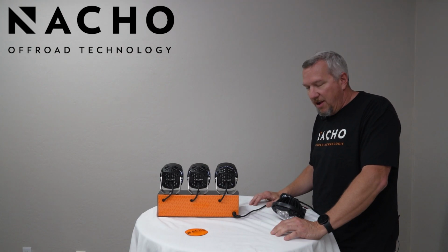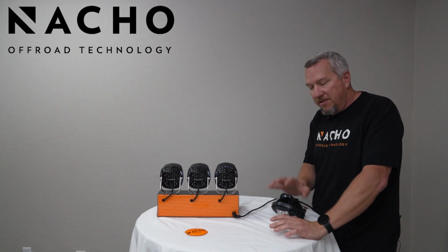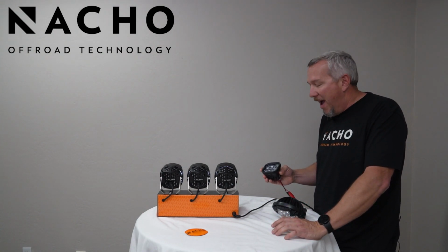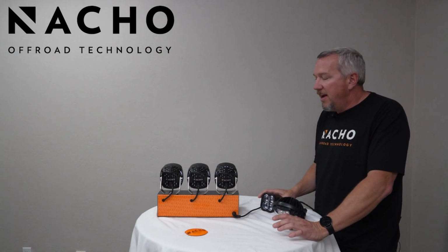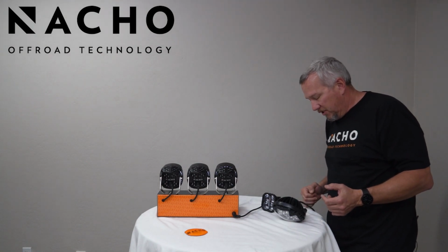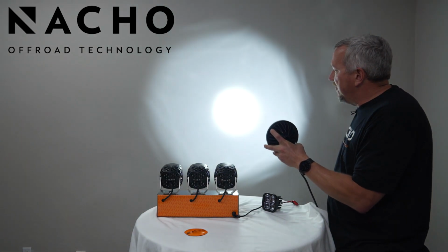We're going to start with probably too narrow of a beam for most people out there. We're going to look at our TM5 Racer. We've actually got a Diode Dynamics SS3 Max, which is a very cool light, but again, very narrow, very specialized. And then we're going to look at something that's a little broader, a little bit more useful for the mass market. So first thing we're going to look at is going to be our TM5 Racer.